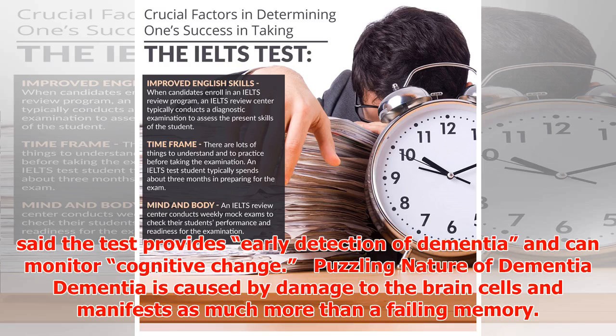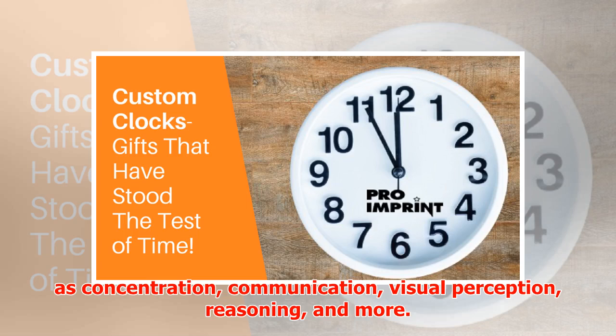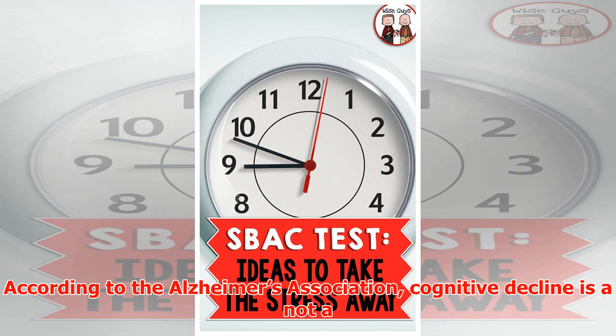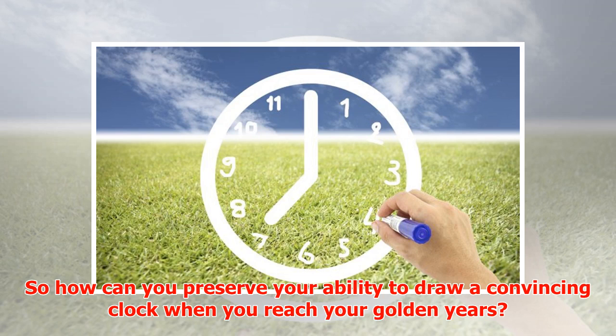Puzzling nature of dementia. Dementia is caused by damage to the brain cells, and manifests as much more than a failing memory. Dementia includes the erosion of several mental functions, such as concentration, communication, visual perception, reasoning, and more. According to the Alzheimer's Association, cognitive decline is not a normal part of aging, despite widespread belief to the contrary.